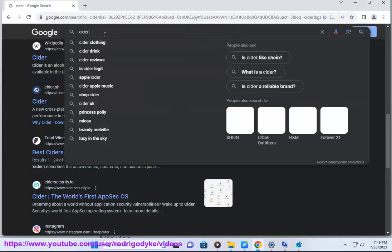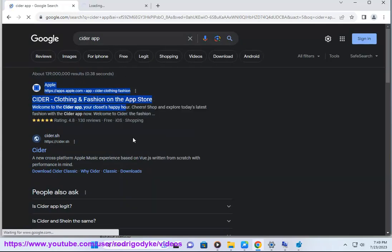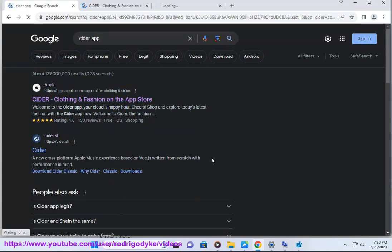You can also create an account to save your preferences, track your orders, and earn rewards. Cider offers free shipping on orders over $49 and 15% off your first order with the promo code. You can also find great deals and discounts on their clearance section.